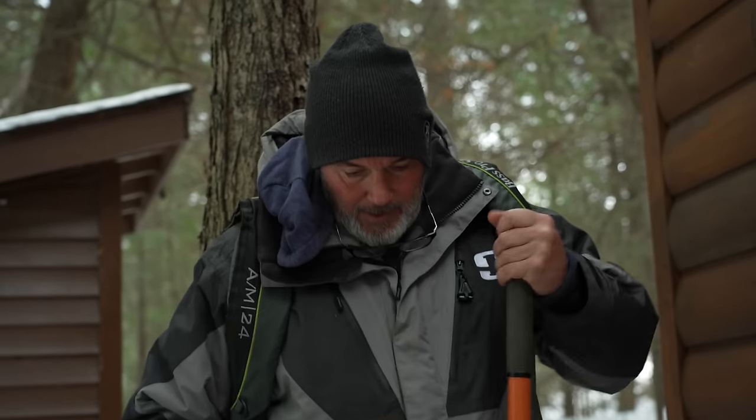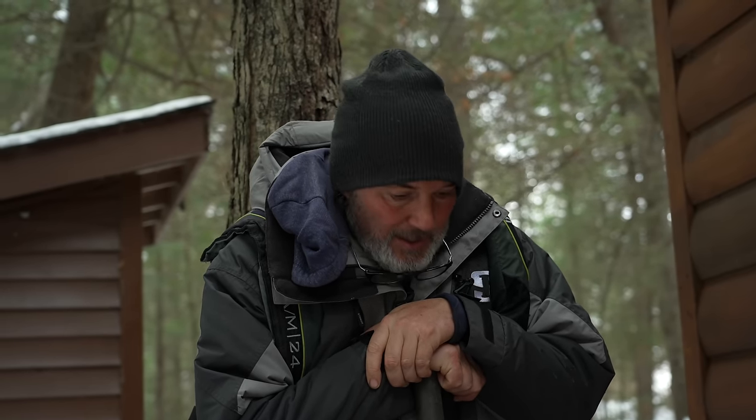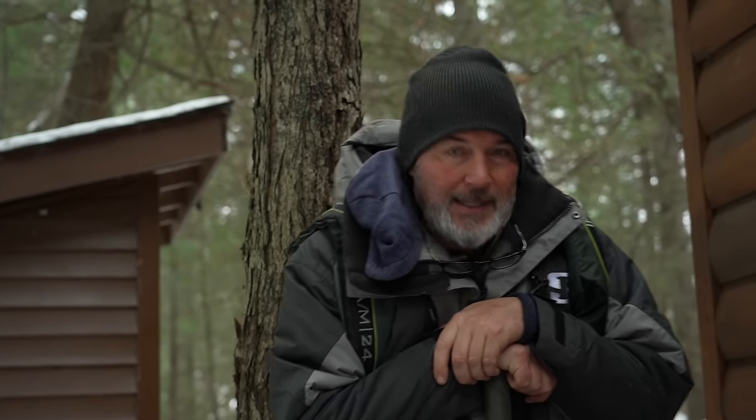Thankfully the snow has protected the ground from getting too frozen, so there's a bit of frozen ground, but the rest is still soft underneath. So we're gonna start hacking away. Around here the challenge is roots. There's roots everywhere, so let's get digging.